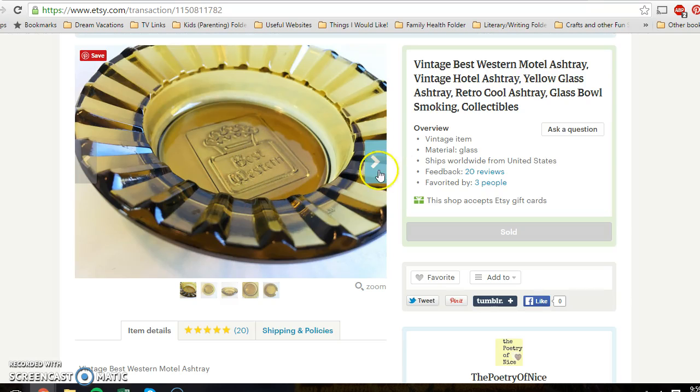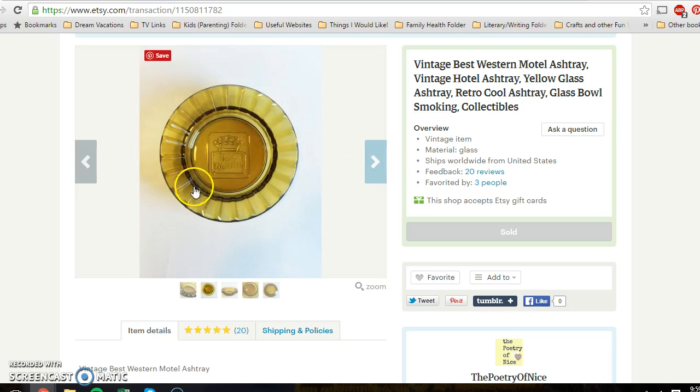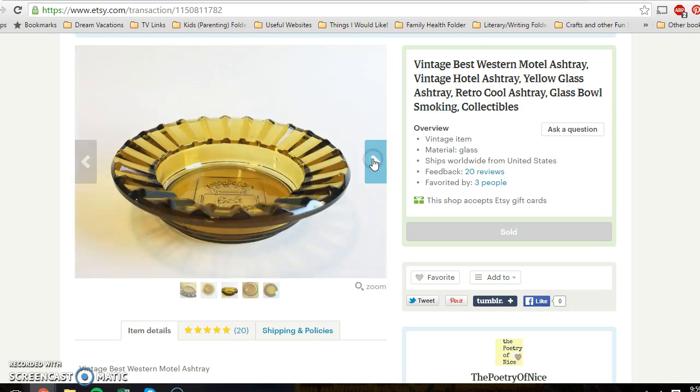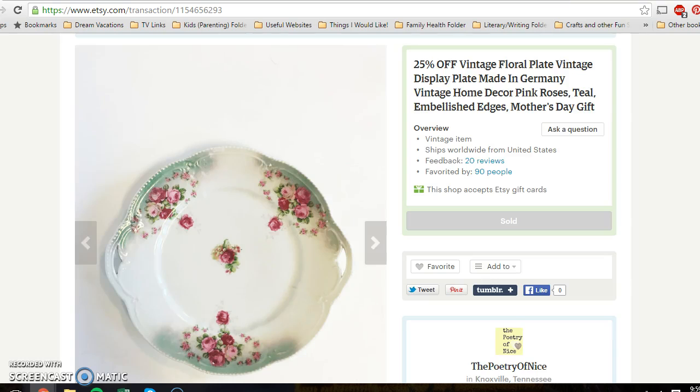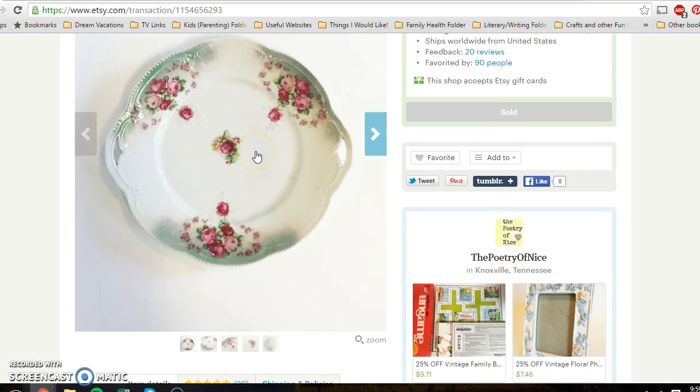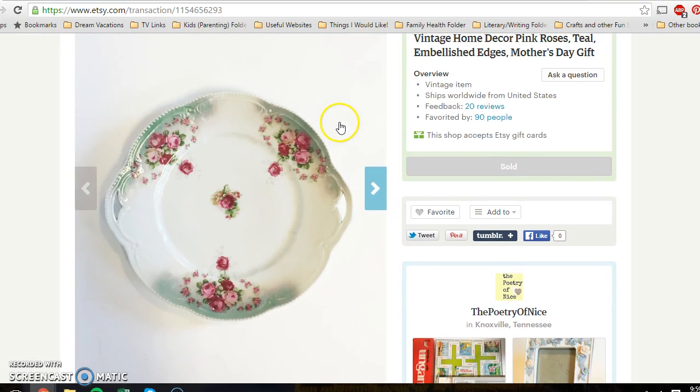Next is this Best Western ashtray. It was like a yellow glass ashtray. I got this a couple of weeks back at a yard sale, and I bought this for $1.50 and I sold it for $15, I believe.